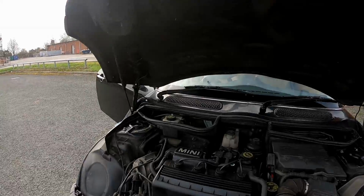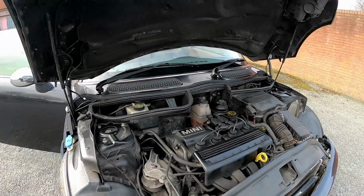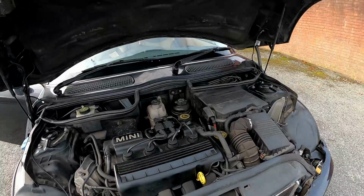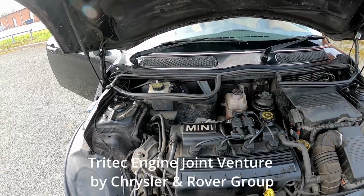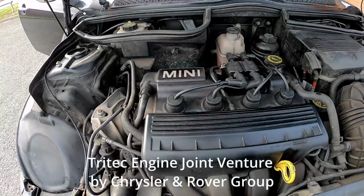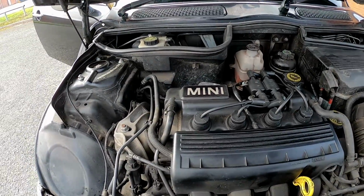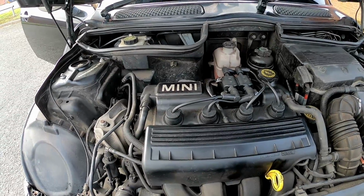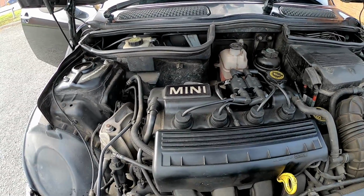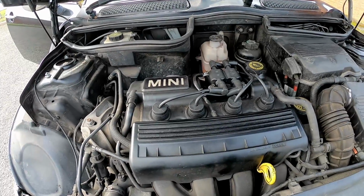Oh, bit stiff getting the bonnet up. Right, the old 1.6 Mini engine. I think it was originally a Chrysler block engine. They were built in Brazil or something. I can't remember the full story. I'm sure one of you guys in the comments will know. But it was quite a decent little engine from memory. Looked punchy, looked quite torquey. You know, it was an old school engine, but it did the job. It was a really good solid engine. It was more the gearboxes that were the weak issue on this, not so much the engines.